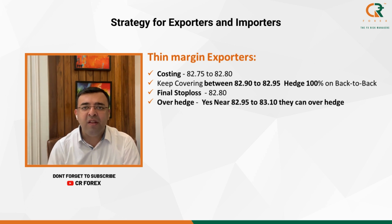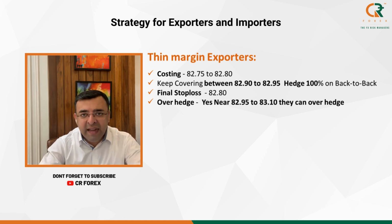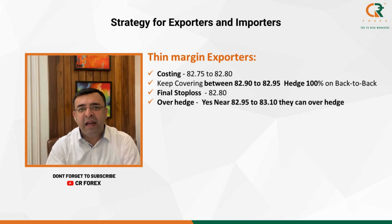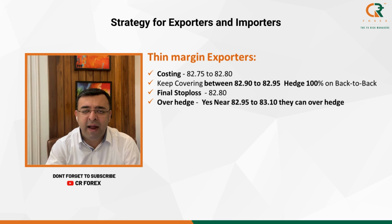Now the question is whether thin margin exporters should overhedge. The answer is yes. How much? They can hedge 5% more of the entire year turnover between 82.90 to 83. I will suggest they should book long-term forward contracts, say for example January, February, March, where the premiums are on a higher side.